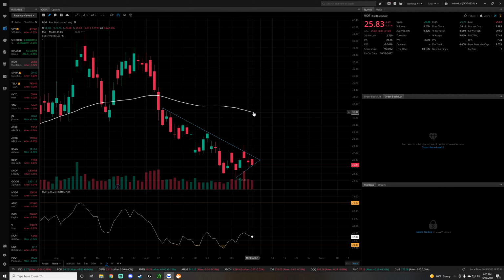There's probably a 75 to 80% chance that the market's going to be red tomorrow, or at least it's going to open and close lower than the previous close on Friday. Now, with that, the market bleeds red.